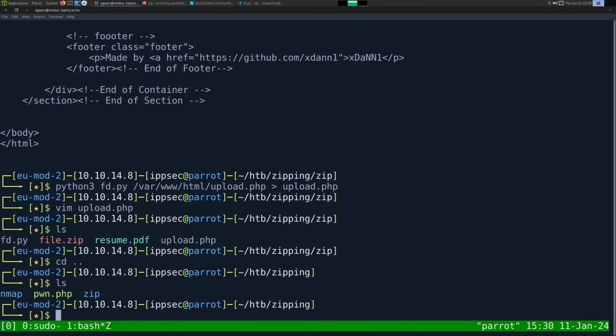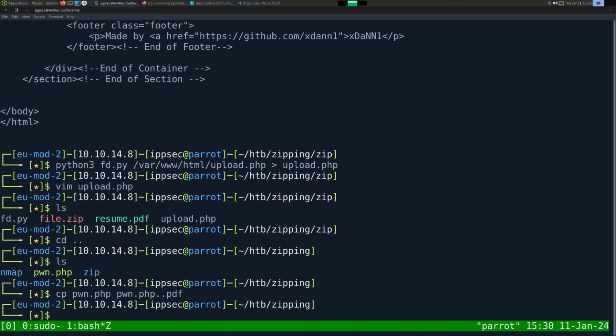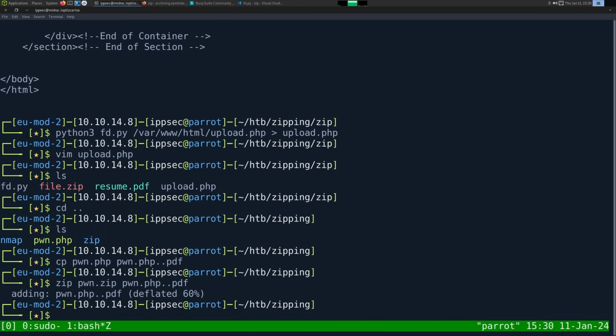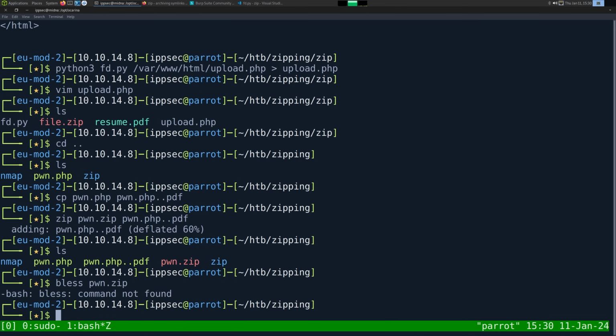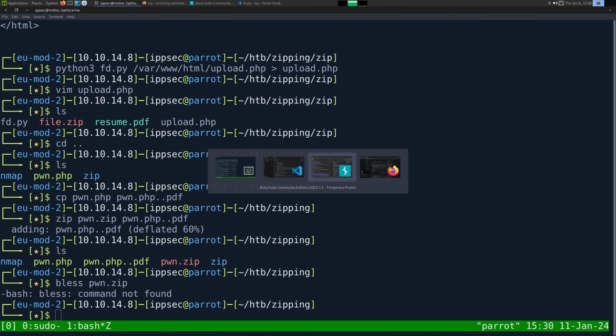Let's go back to pwn.php, and I'm going to copy pwn.php to pwn.php..pdf. I'm going to put 2 periods here. Okay. So now I'm going to zip pwn.php pdf. I'm going to call it pwn.zip. That's fine. There we go. So we have this zip, and if we had a good hex editor, do I have bless in this? I don't have bless. Let's see. We can use Burp Suite's hex editor. That'll be fine.